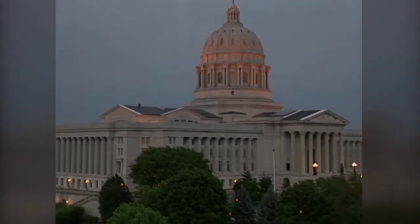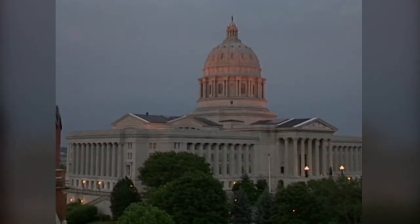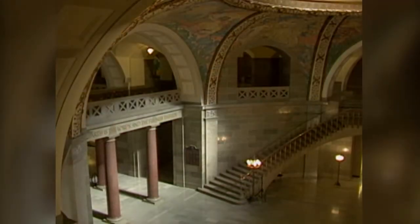Not including artwork, Missouri taxpayers paid little more than $4 million for the building, land, and furnishings for the Capitol. To rebuild it today would cost up to $90 million. While the Capitol is an impressive work of architecture, its layout is based on practical reasoning.